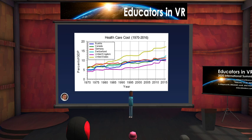How do you use these technologies like VR to make the world a better place, to globalize, to transform, to disseminate, to disrupt, and ultimately to democratize healthcare and education? That's where we are. If you look at this graph here, this shows the problems we have in healthcare. The GDP for every country is going up. Healthcare costs are going up year on year. It's becoming unaffordable and inaccessible, okay?